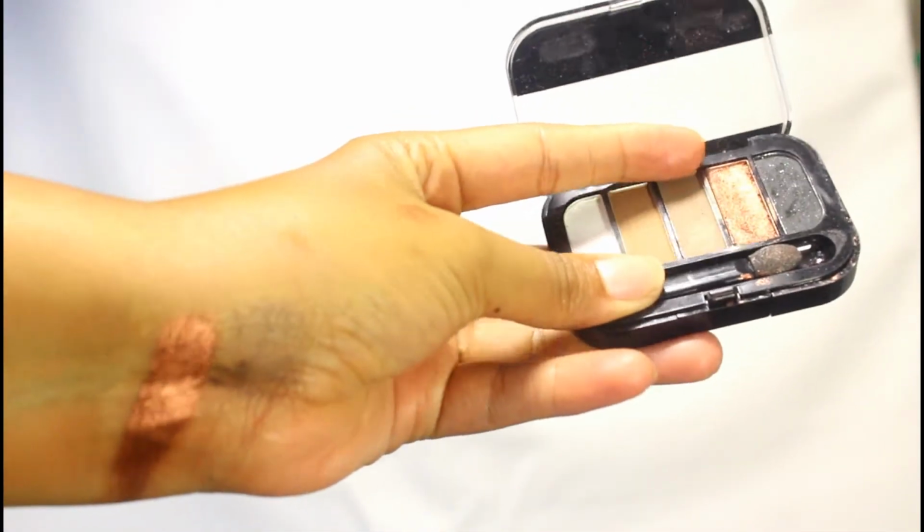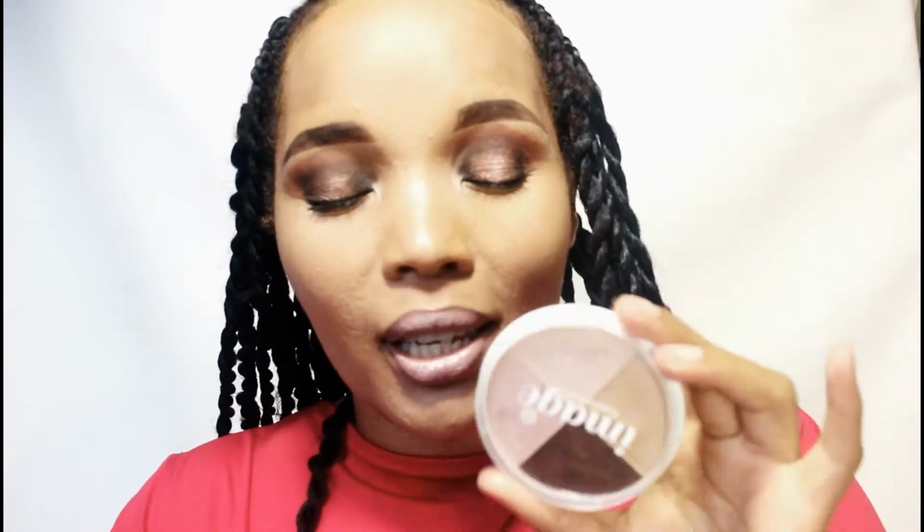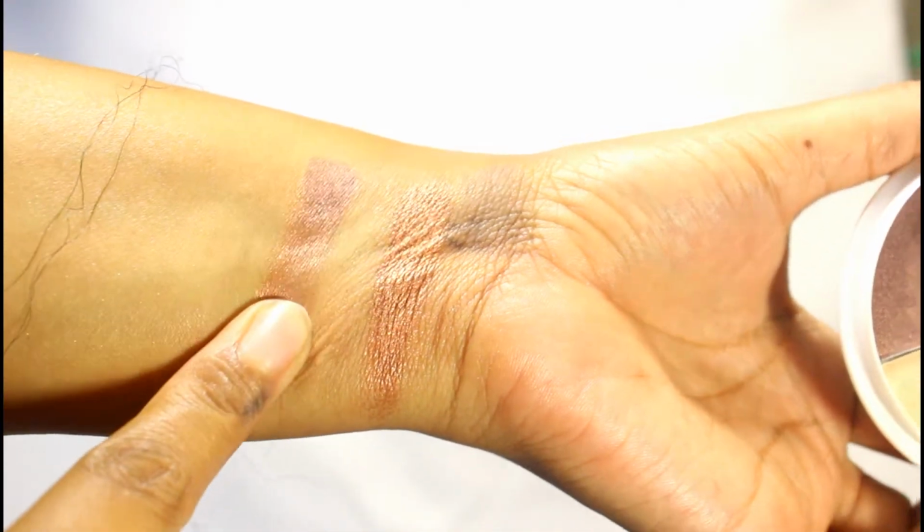Okay, so this is me now with a full face of makeup. What I think about these is that these quads are not so bad for 14 rand, for just under a dollar. I don't think they are bad. I will give these a 5 out of 10. I'll give them a 5. They do have pigmentation. I will do swatches after this.